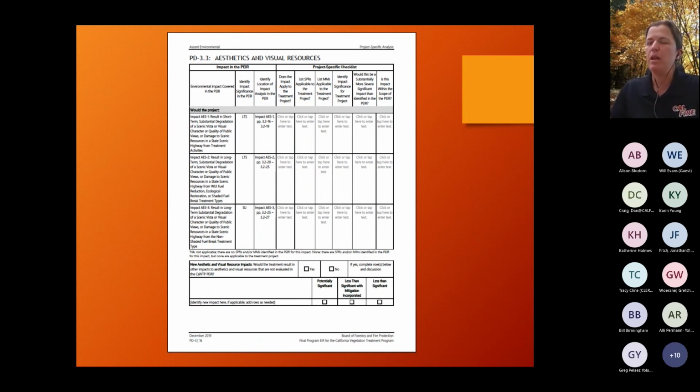So then what you do as the project proponent, after you've gathered all of this information, you've done all your scoping, is now you look at your project specific impacts. So these are abbreviated impacts. So impact AES1, would the project result in short-term substantial degradation of a scenic vista or visual character or quality of public views or damage to scenic resources in a state scenic highway from treatment activities? So based on that and looking at section 3.2, does that impact apply to your treatment project? So you would either say yes or not applicable.